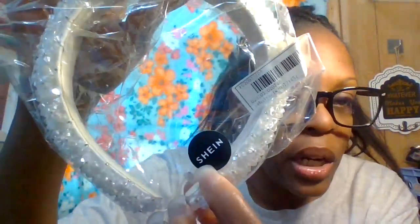Oh, and I got this from Shein. You can see right there, Shein. This was under $10, like $4.99 or $5.99. That was a couple years ago though.